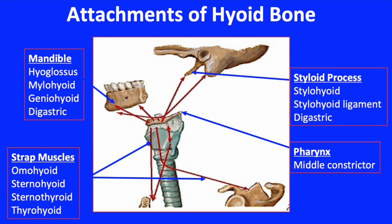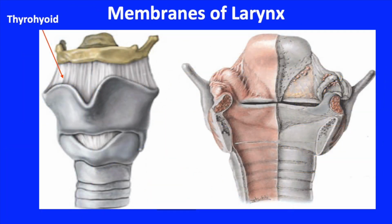And finally, from the styloid and temporal bone, we had the stylohyoid muscle and ligament and the posterior belly of the digastric. So you see, the movement of the hyoid bone is integral to the movement of the larynx because the hyoid bone is connected to the thyroid cartilage by the thyrohyoid membrane.